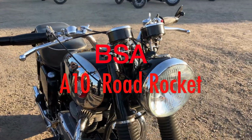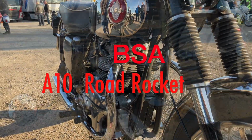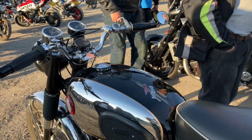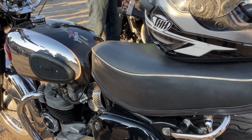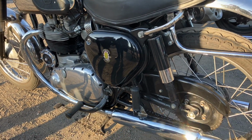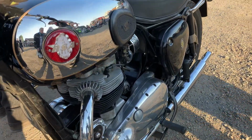The BSA A10 Road Rocket. The Road Rocket was of course a development of the earlier Golden Flash, and while the A10 had a reputation as a solid dependable mount and had a very good chassis, it was not seen as being as sporty as the Norton or the Triumph equivalents.